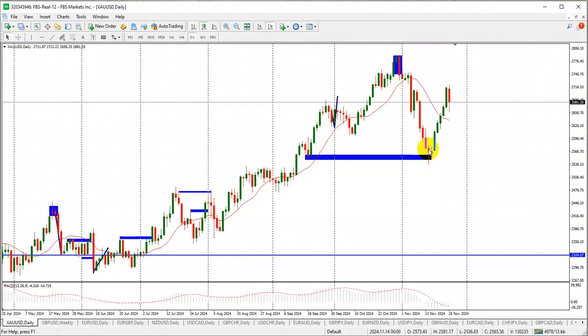So this was the last liquidity we identified, and this was last week, and I told you that gold is going to bounce from there. We bought gold. I sent only one trade on gold for buy, and it hit TP5. So gold went up, but I never knew it was going to go as high as this.